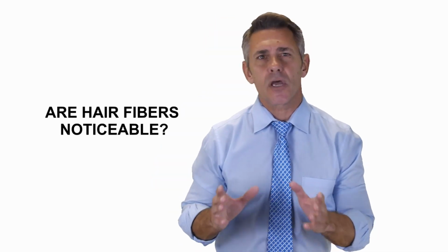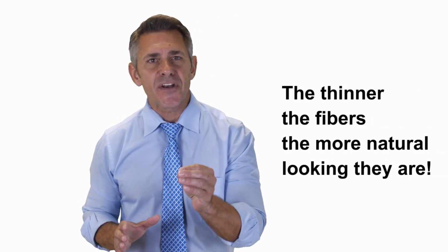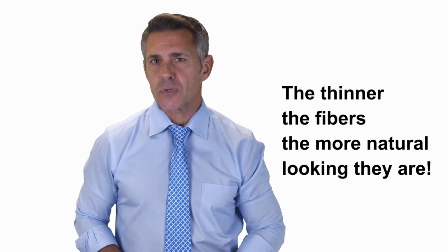Are hair fibers noticeable? A high-quality fiber should look very natural and undetectable. A rule of thumb is the thinner the fibers, the more natural-looking they are. The reason being is that thinner fibers are simply less noticeable to the eye.